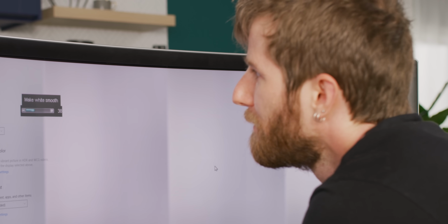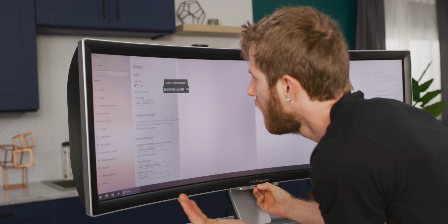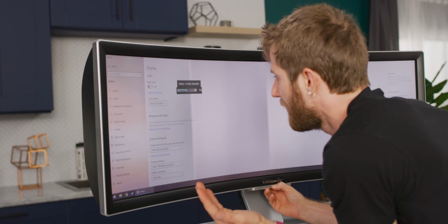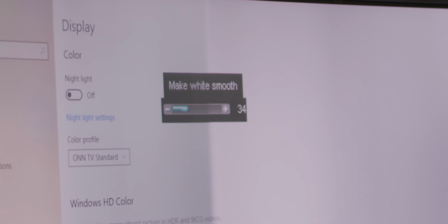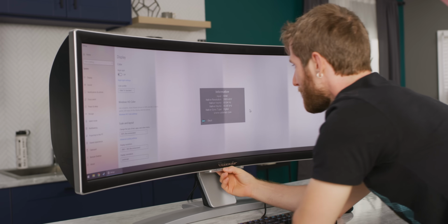Okay, so how do you make white smooth? Okay then. Oh, I see. So it's adjusting the brightness at the meeting point where they overlap. Oh, that's a little better actually. I just darkened it a bit more. Information, yes please. Tell me more information.